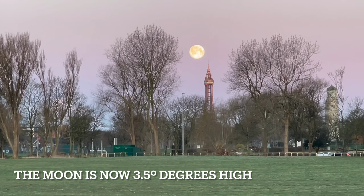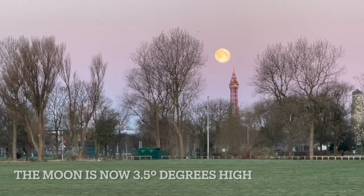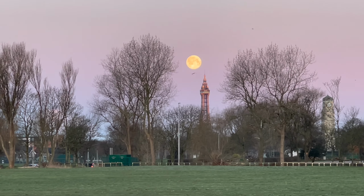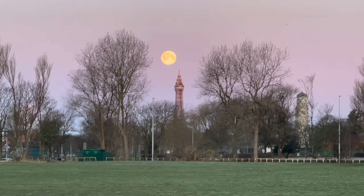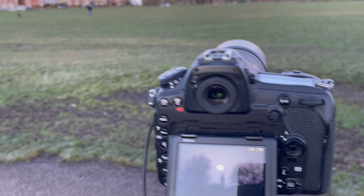That is beautiful. It's now going to touch the top of the tower. We're going to get the moon touching the top of Blackpool Tower. How about that? Absolutely amazing. Just between this gap in the trees. Wowzers. Oh, look at this, folks.